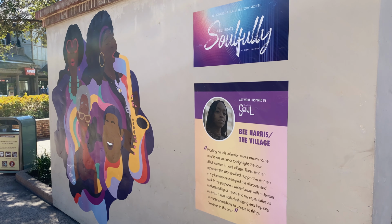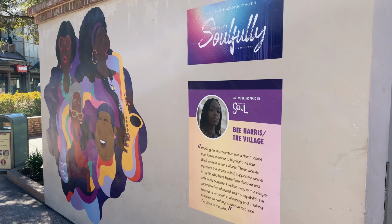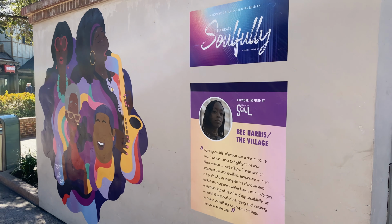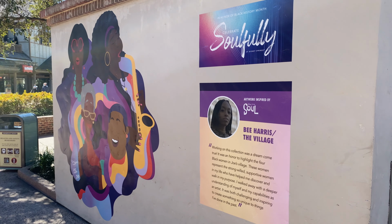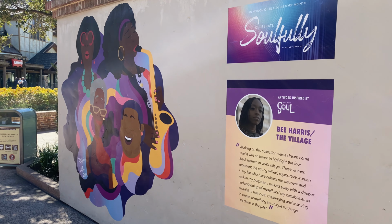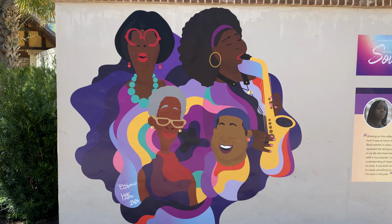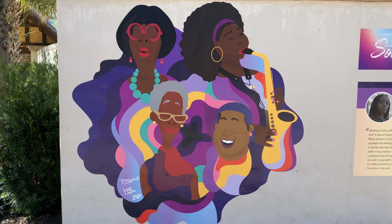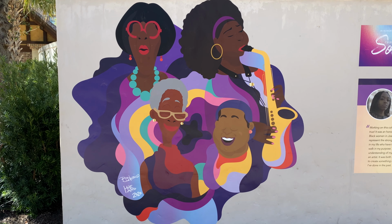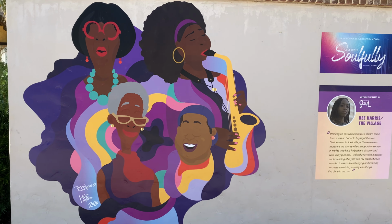We're in February now. We also have this wall art right outside of World of Disney by B. Harris. Kind of going in that same theme of jazz and blues music. Really, really beautiful stuff. Here, I'll get it in frame so we can get a closer, better look at it. And I'm not sure if there's more pieces like this scattered around Disney Springs, but if I find them, I will show them.